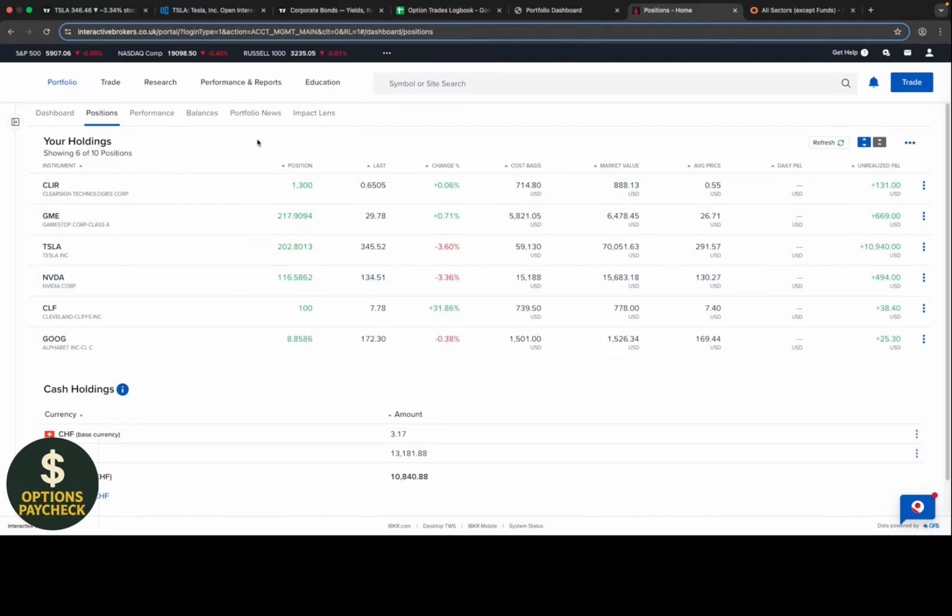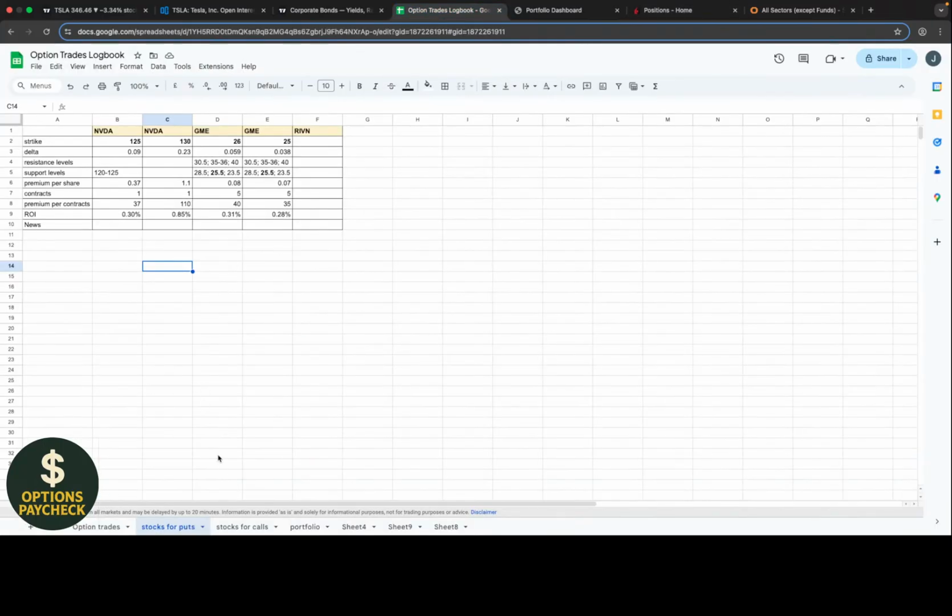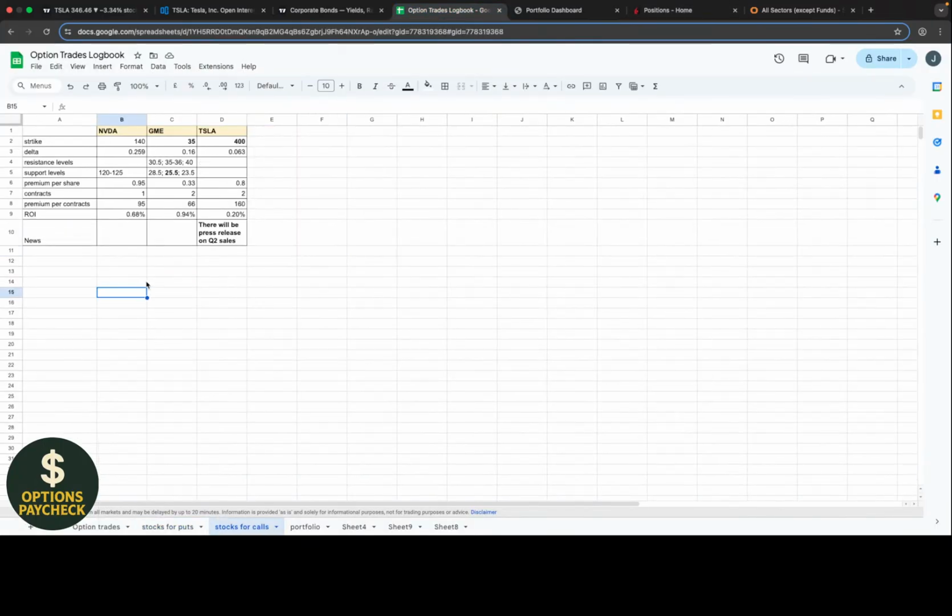So first, let's review what we can sell as covered calls. I already did a little bit of analysis on how I want to sell calls, and I will be selling for Nvidia, Gamestop, and Tesla. I identified the best strike price that fits the technical analysis. I have here some resistance levels, but I will go to the charts. I identified also support levels, and the premium that I will get from selling calls for this strike price.